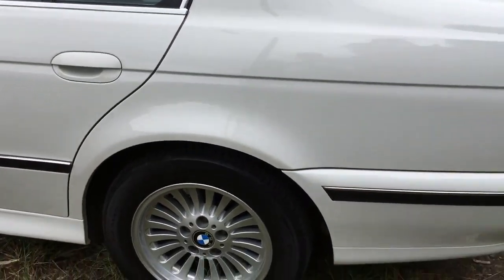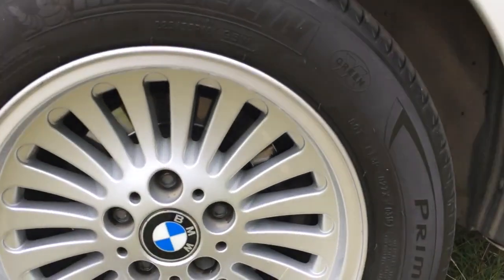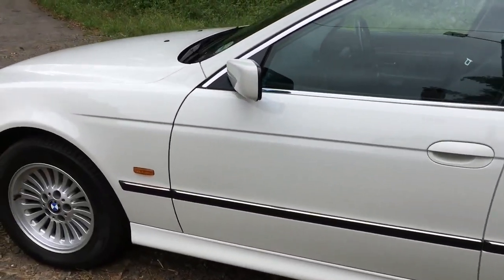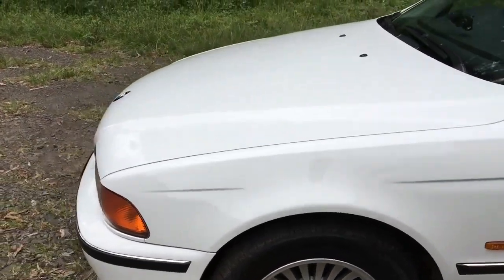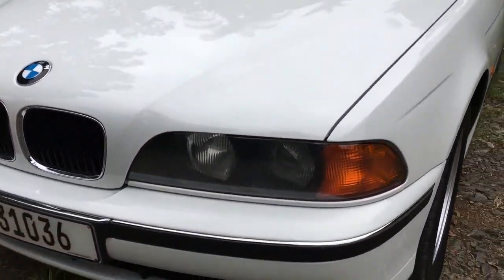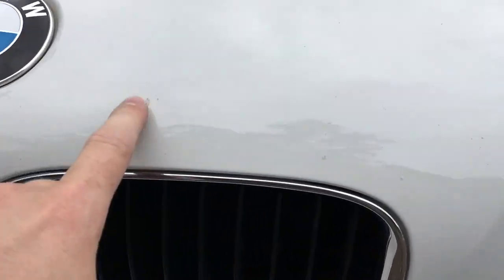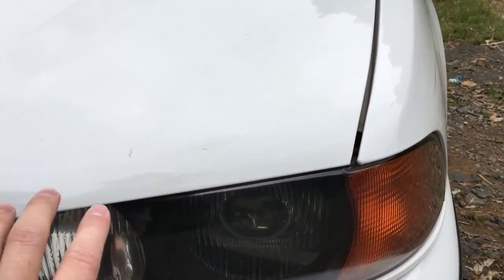He took very good care of it. All the wheels are still nice. None of them have any marks or any scratches from sidewalks. Overall in a very good condition. The front of the car. You can see here's one or two little marks. There's a little stone chip on the bonnet there, and I believe here's another one. It's about the only marks the car has.